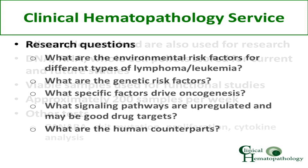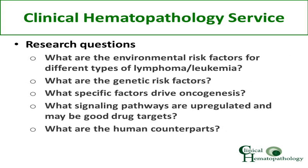in development right now. So the main research questions that we're interested in are, what are the environmental and genetic risk factors for different types of lymphoma and leukemia? What specific changes are present in those cells that drive oncogenesis? What signaling pathways are activated that might be targets of chemotherapy? So there's a lot of work now on receptor tyrosine kinases. And I don't know how much all of you guys see individual grants, but I'm sure you get a lot of them targeting various kinds of chemotherapies. And then also, what are the human counterparts of these diseases?